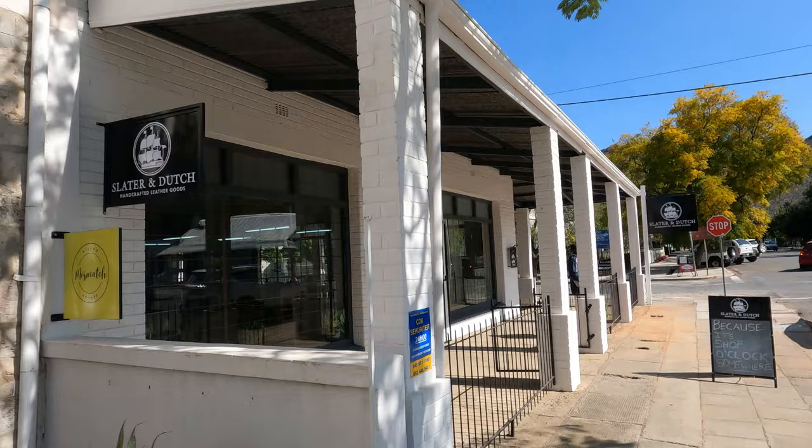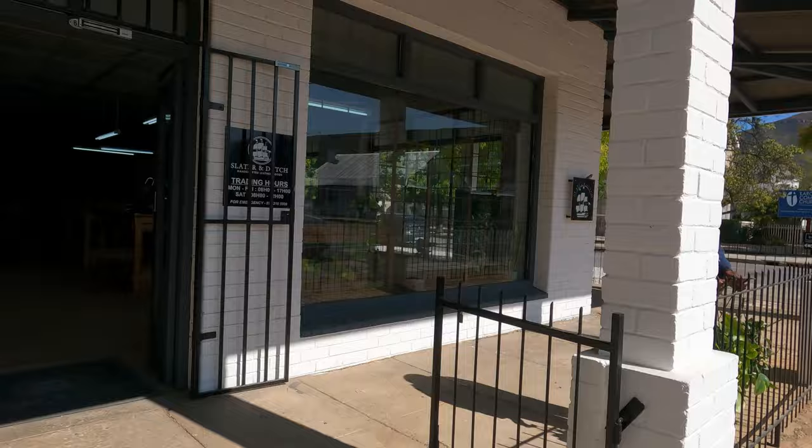Handcrafted leather goods for sale here. Let's check if I can go.